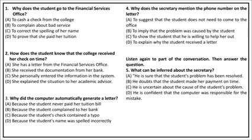Now get ready to answer the questions. You may use your notes to help you answer. Number 1. Why does the student go to the financial services office? Number 2. How does the student know that the college received her check on time? Number 3. Why did the computer automatically generate a letter? Number 4. Why does the secretary mention the phone number on the letter?